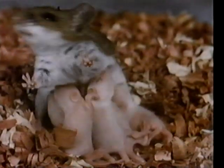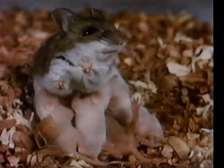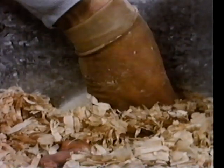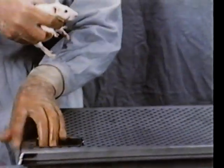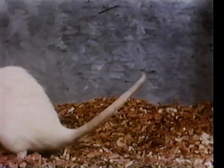Second method feeding is by foster mothers, who are themselves obtained from colonies which were established by caesarean section and hand-fed. To prevent cannibalism, the prospective foster mother is separated from her newborn offspring and is placed in another cage bedded with a highly scented material, such as cedar shavings or bedding impregnated with coal tar products.